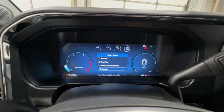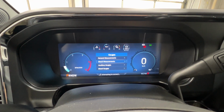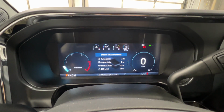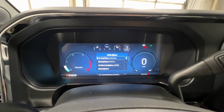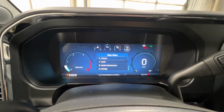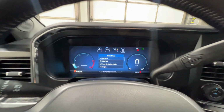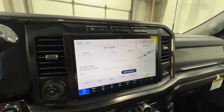And then moving down a little bit further, there's gauges, which includes specific ones for the diesel engines. So you have boost pressure, engine brake, filters, you have DEF levels, all that. Auxiliary gauges, and there's also your towing information, off-road status, there's 3 pages of settings in here, so there's lots of stuff to mess around with. So that's your gauge cluster, and then moving off that, this is your 12-inch display.